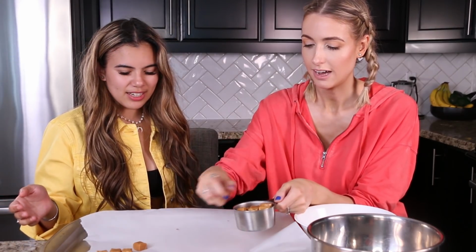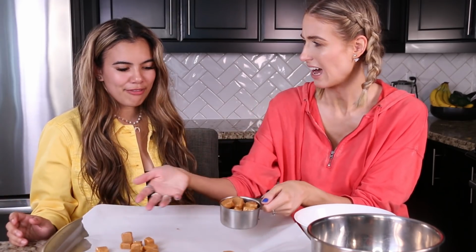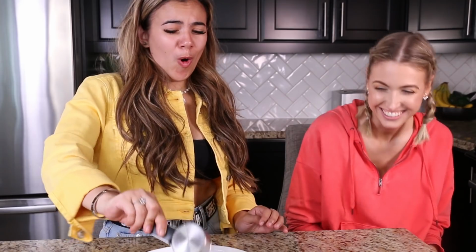Do you feel like it's good? I feel like this is good, right? Like that's 1 cup. And this is for sure half a cup. Yeah, love it. Oh, that's creamy. Ooh, that was creamy. 30-second intervals, stirring between until it's thick and velvety. Ooh, velvety. That's a great descriptor for caramel sauce.